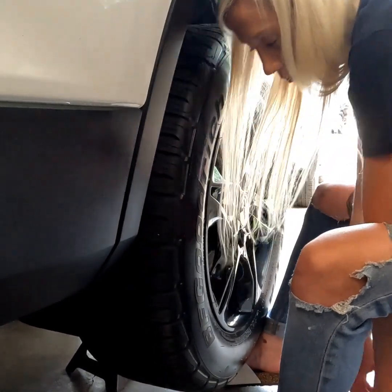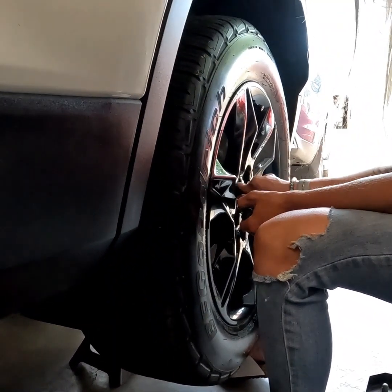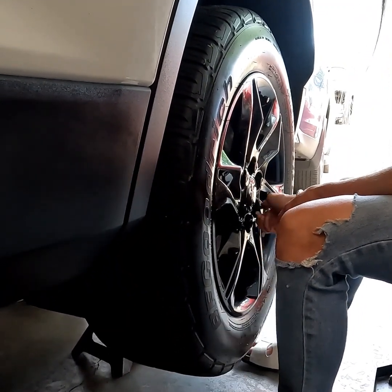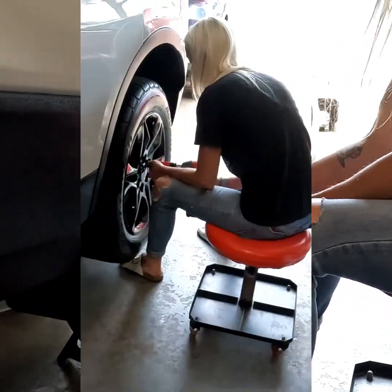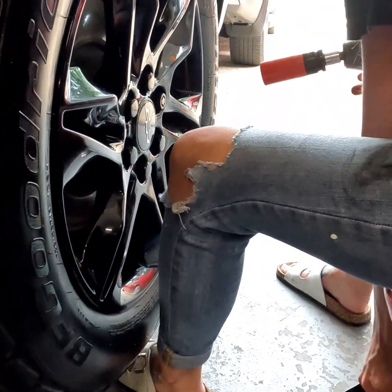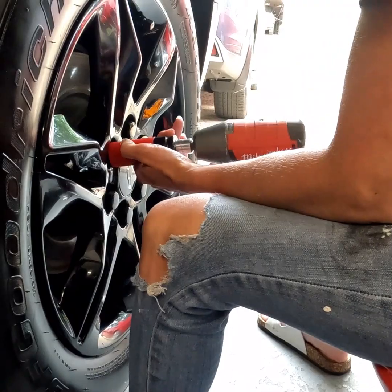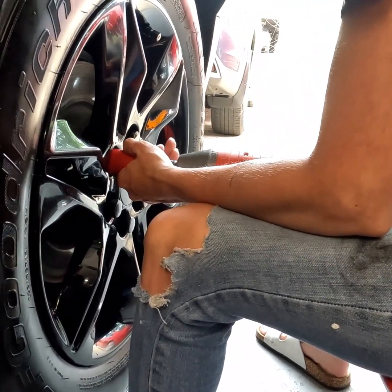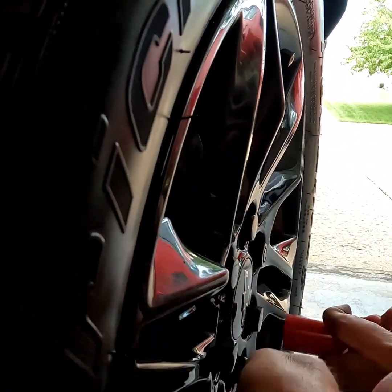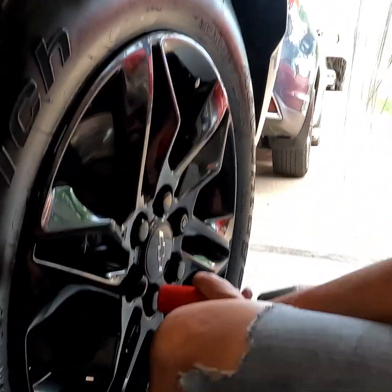So I'm going to show her how to set the torque wrench up, and you're going to watch her do it. She's wrapping this up, and we'll snug them on and finish up with the torquing. So I gave her the 3/8 impact. Go crisscross like this. All right.